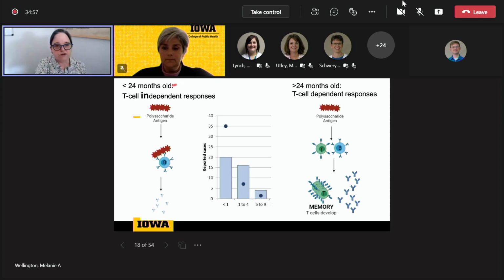But when an under-2-year-old sees these polysaccharide antigens, it's called a T cell independent response. The B cell actually sees the antigen and starts making antibodies without the T cell helping it. Now, it can do that, but it makes really wimpy antibodies. It doesn't make very many, and they're not quite the right type. So even though you could give the polysaccharide as a vaccine under 2 years old, it's not going to make an immune response that's going to protect the kid. And that's annoying because under 2 years old is where the kids have the most disease.